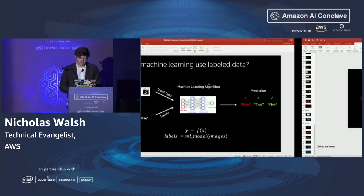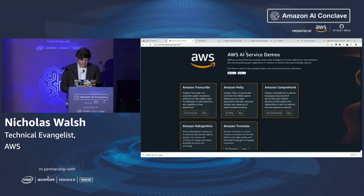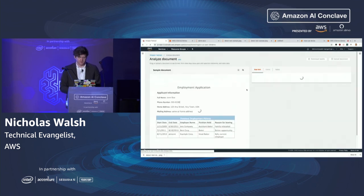One of the most interesting functionalities to me is table extraction. Because I think this is really, really common, and I think the painstaking process of sitting and going from one cell at a time is just really rough. So let's see what this looks like.